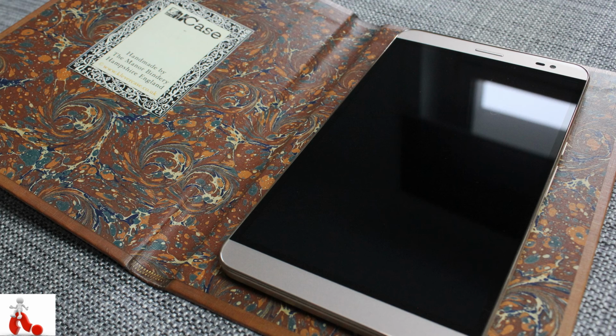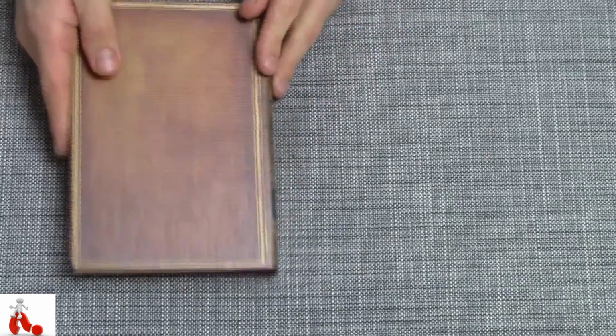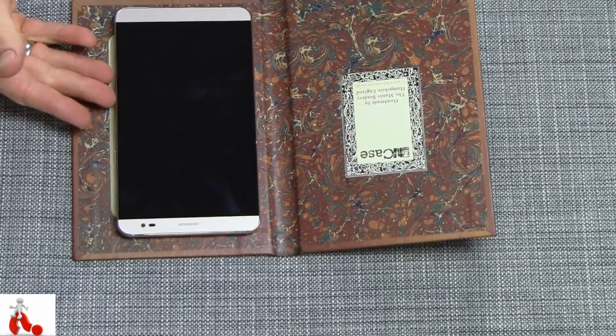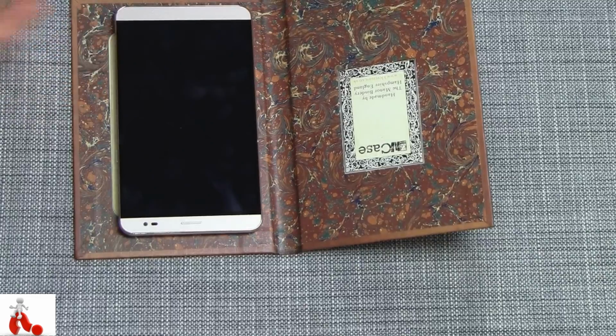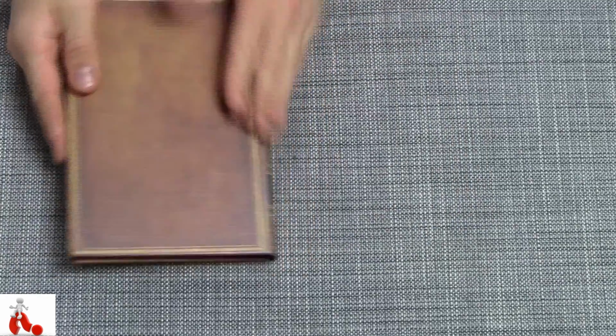If at some point you decide, because obviously you can't put it in your pocket with this case around it, but then again this phone is so big it doesn't fit in your pocket anyway, so you're most likely to put this in your bag or handbag or whatever, and it looks much nicer this way.